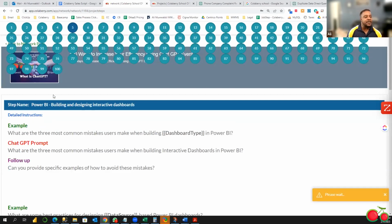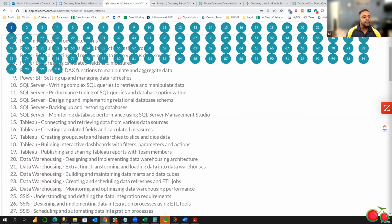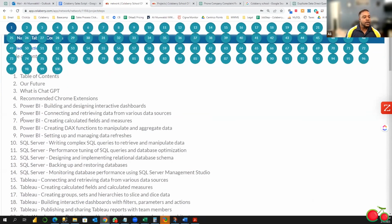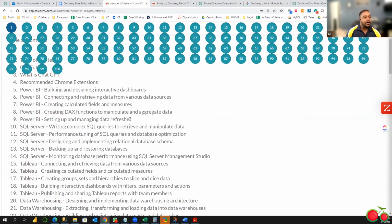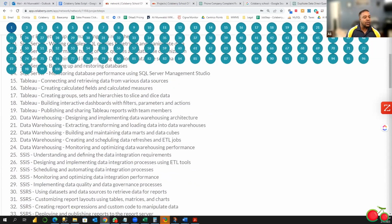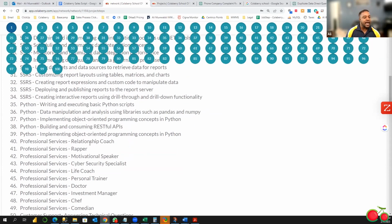All right, so let's get into it. I'm going to go back to our table of contents. Remember, the table of contents is always on the first step, okay? This is where you can see where you want to go. Our first 5 are going to be on Power BI. Then we're going to talk about some different situations where you're in SQL Server. Okay, we're going to hit Tableau. We're going to hit data warehousing. We're going to hit SSIS, SSRS, some Python.